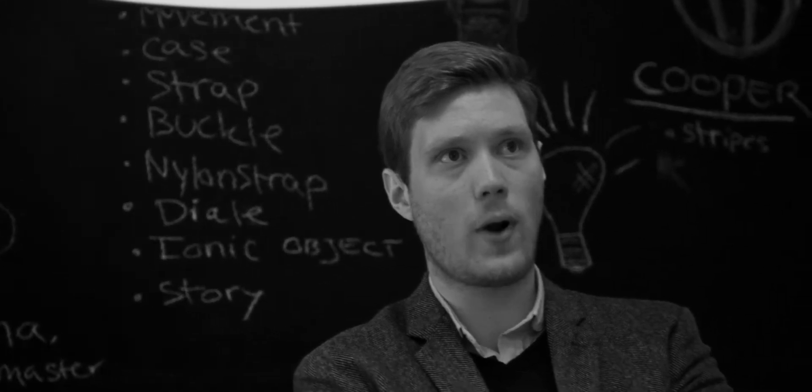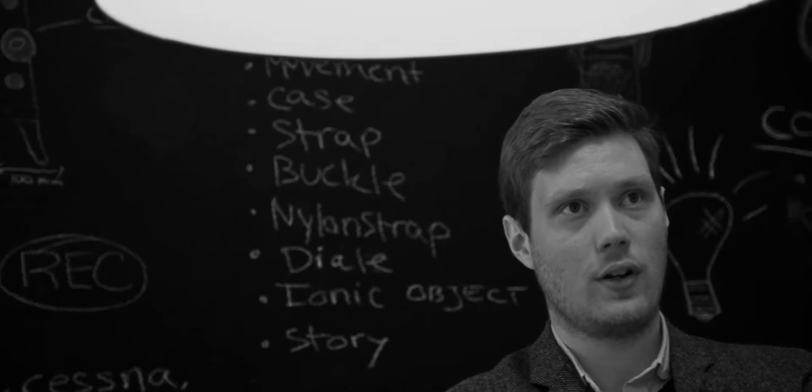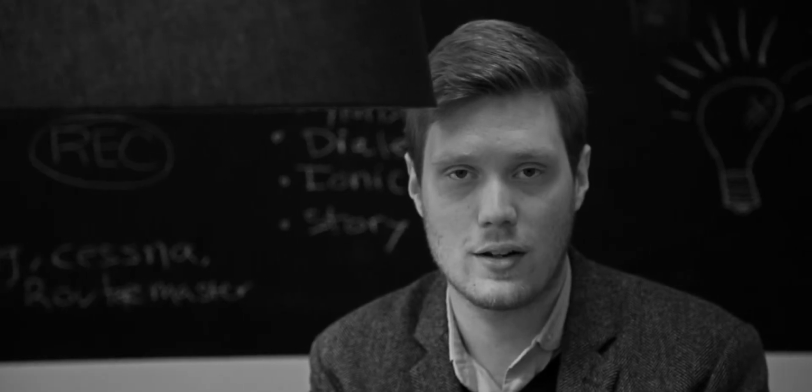The result is a brand new and visually unique timepiece, a tribute to an iconic object and a story worth sharing. We call this concept Recover, Recycle, Reclaim, and we hope that you'll enjoy your new timepiece as much as we enjoy creating it for you.